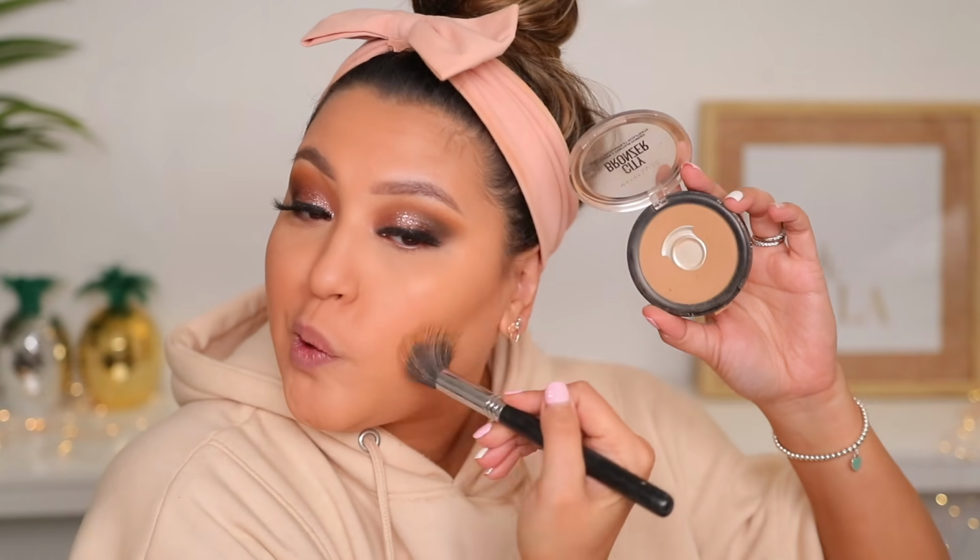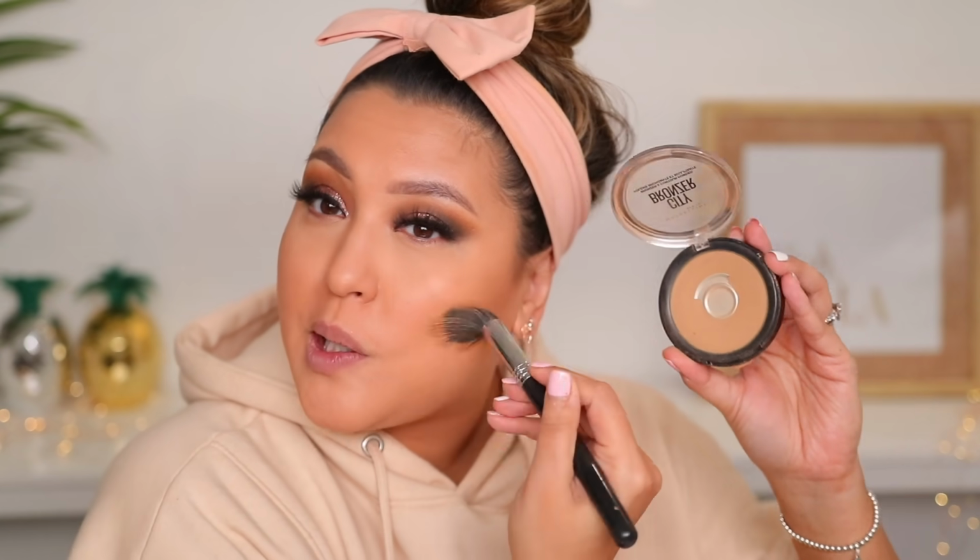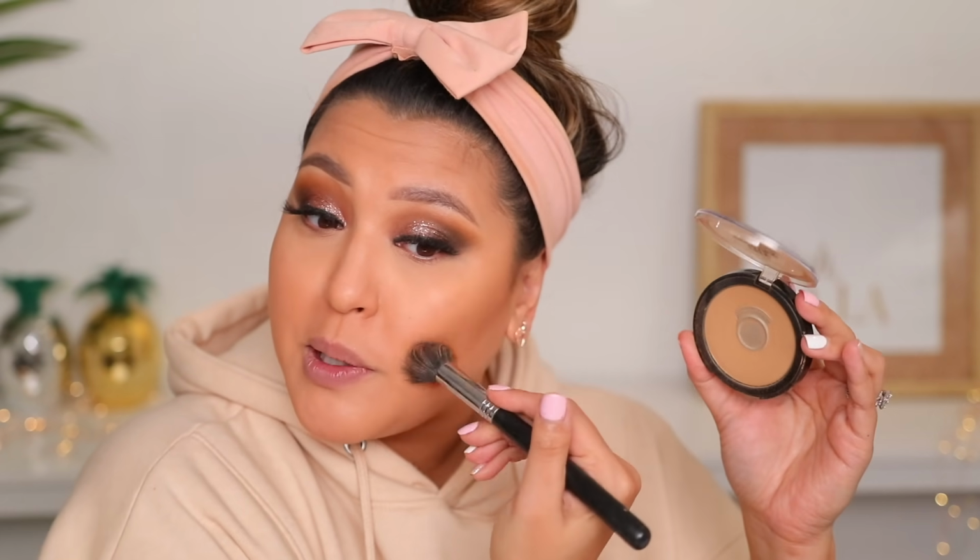Do you ever do that? You're probably like, no, can't relate. Holy Grail bronzer from Maybelline. I love this City Bronze. When I hit pan on something, it's major. It's literally like, whoa. It feels so good to hit pan. Man, that powder was, woo.